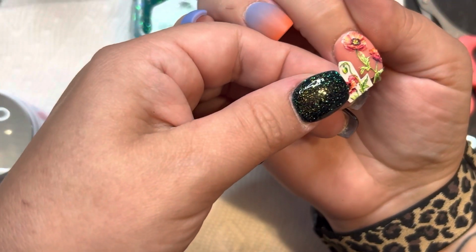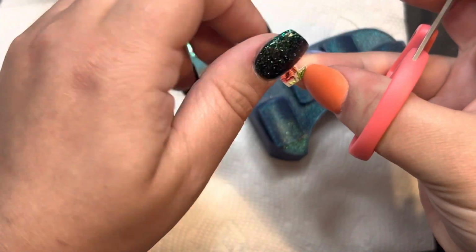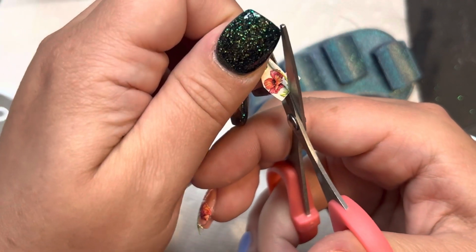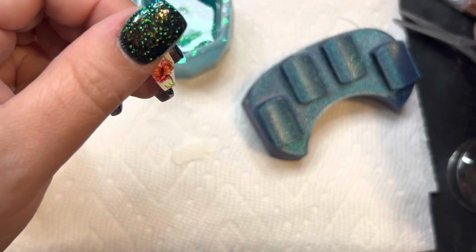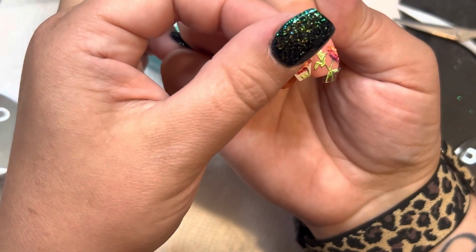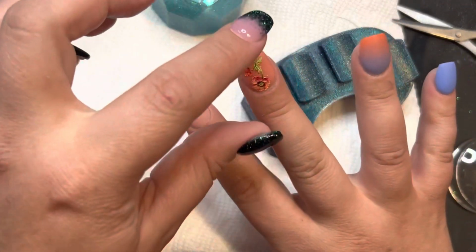So I cut the decal in half just to make it easier to apply, and because I knew I was going to have to take this portion of the leaves off to make it fit. But I'm going to let you guys watch. I'm going to stop talking for a minute because I know I've yapped through this whole entire video.